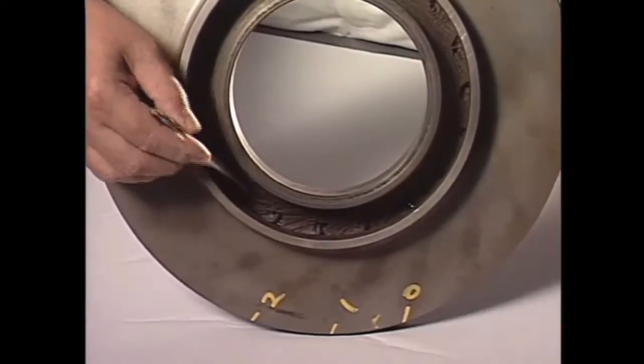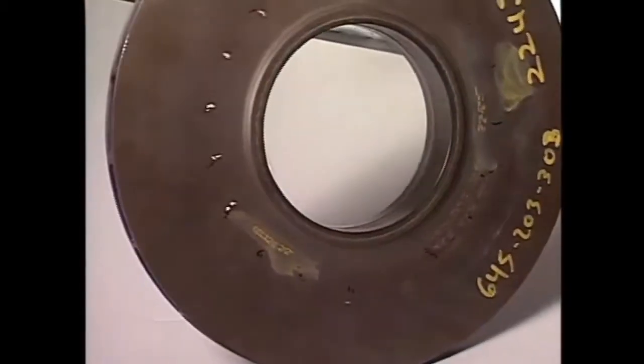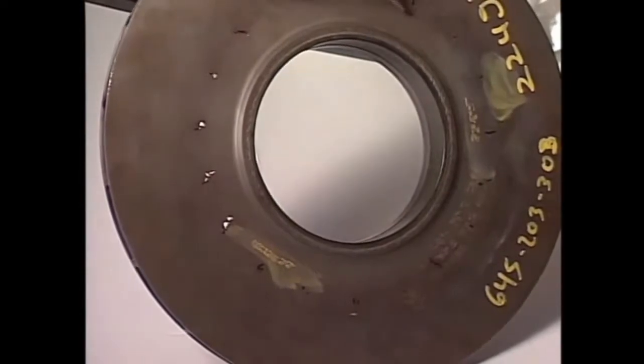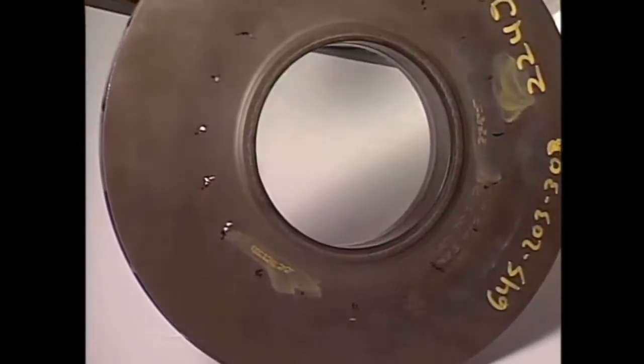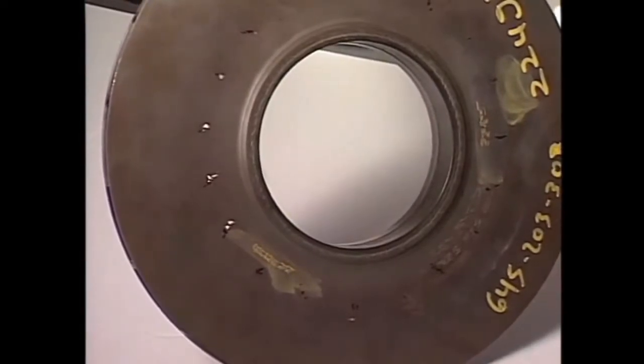In this case, the damage has been so great that the reverse side shows where holes have formed in several areas. This type of wear greatly impacts the reliability and operability of the machine. Removing liquids from the gas stream can prevent this from happening.